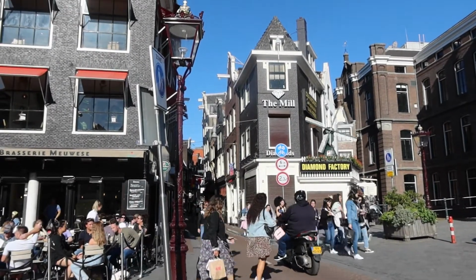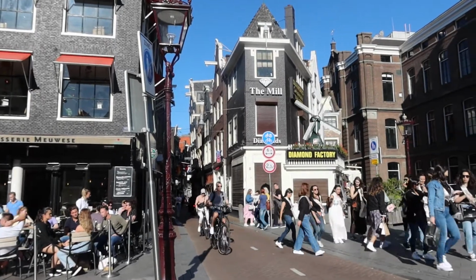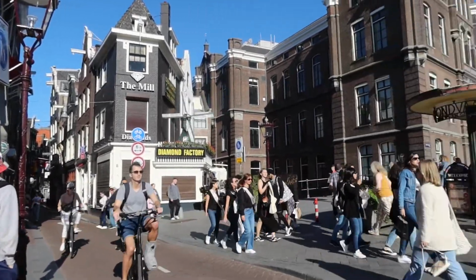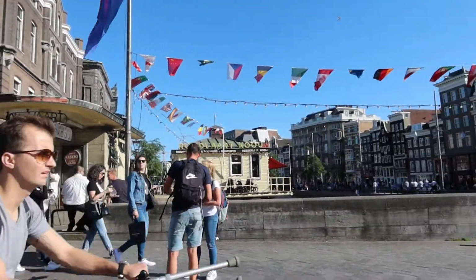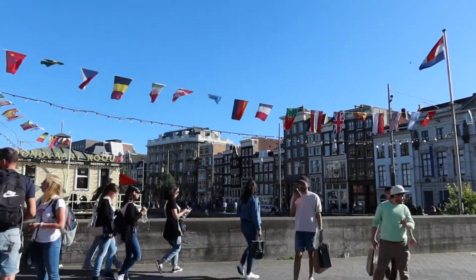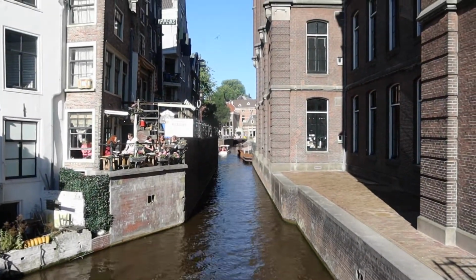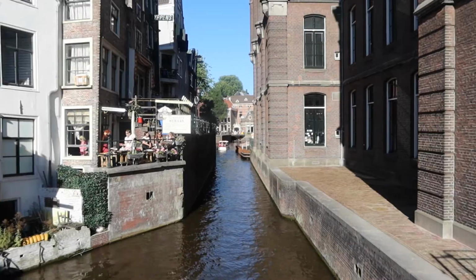Amsterdam is the main city in the Netherlands. The more time we spent here, or even just walking around, the more we noticed that Amsterdam is an international city with a diverse population and culture. The center was full of tourists, including us, but it was a nice sunny day to walk around the city.